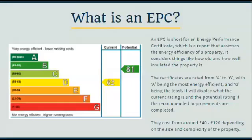So what is an EPC? An EPC is short for an Energy Performance Certificate. It's a report that assesses the energy efficiency of a property. It considers things like how old and how well insulated the property is. The certificates are rated from A to G, with A being the most energy efficient and G being the least. It will display the current rating and the potential rating if the recommended improvements are completed within the document. They usually cost around £40 to £120, depending on the size and the complexity of the property. And they are valid for 10 years, although if any changes are made structurally or to anything within the house, it's best to update it.